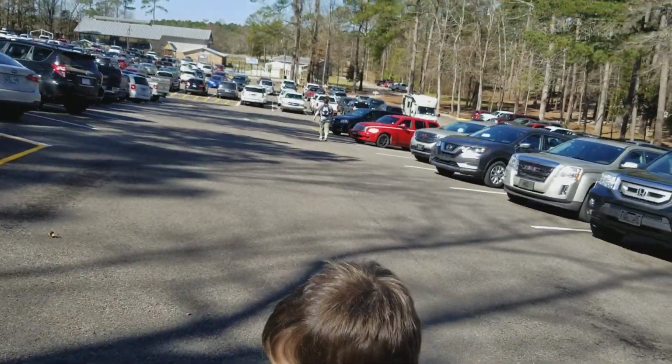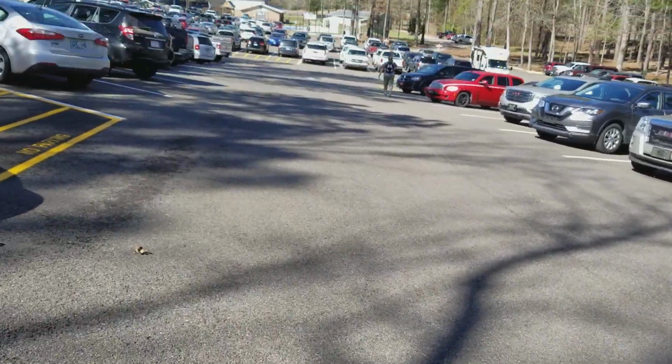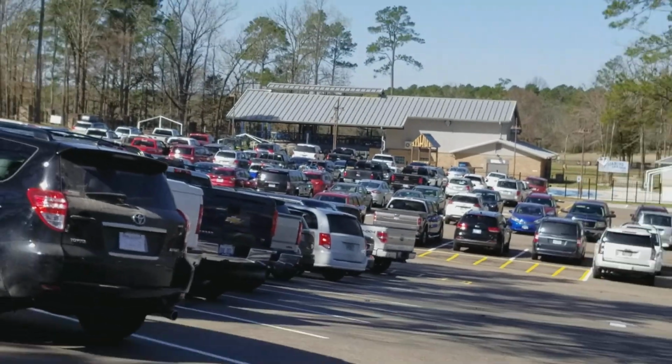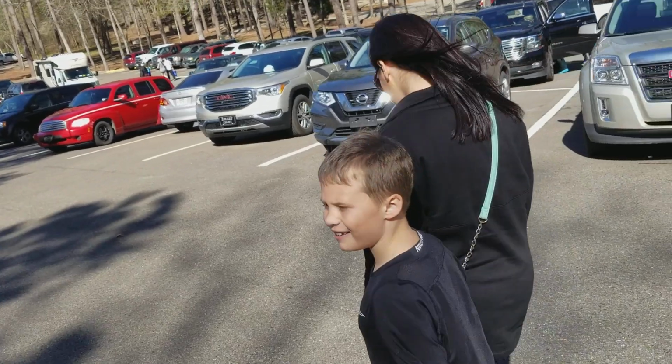Crater of Diamonds State Park. Yeah, I can't go over there. Boy, there's a lot of people here today.